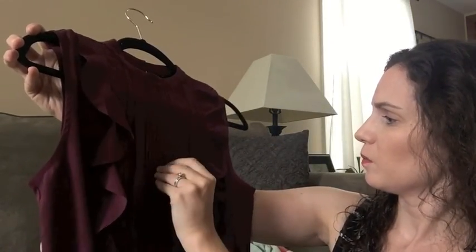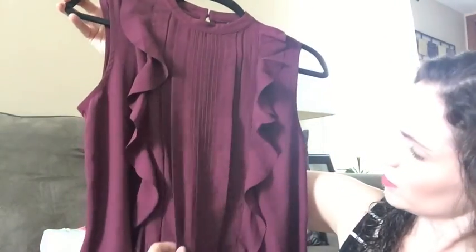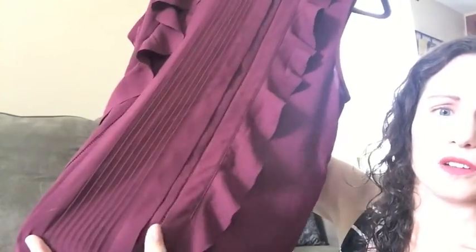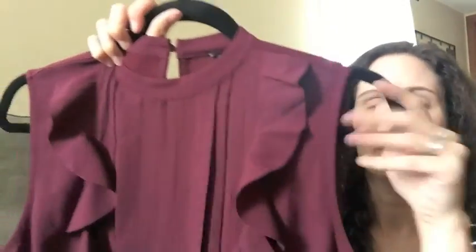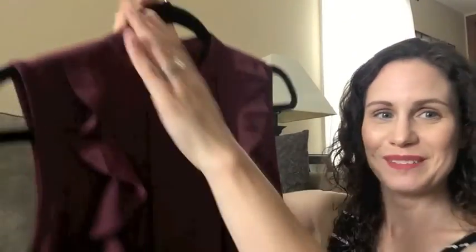So anyway, it's got this sort of paneling pleat in the front, a little bit of a lace cutout you can see, and then these 2 ruffles, and it's this beautiful cranberry wine color that I'm just so excited about for fall. And until it gets too cold in my classroom and I can wear this, I envision myself tucking this into some of my knee-length skirts. I'm wearing it with some little ankle booties, so I'm excited about this one.